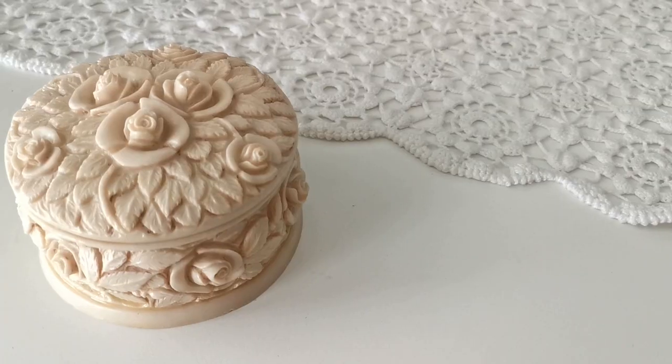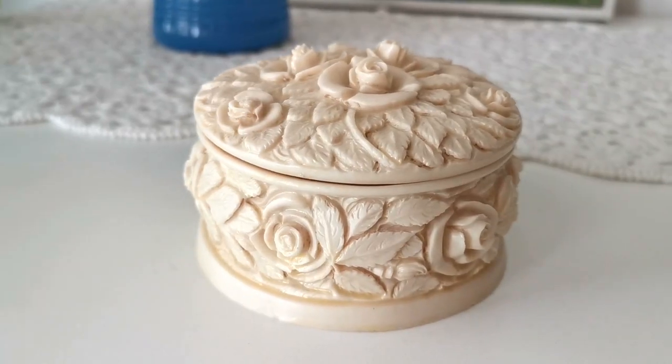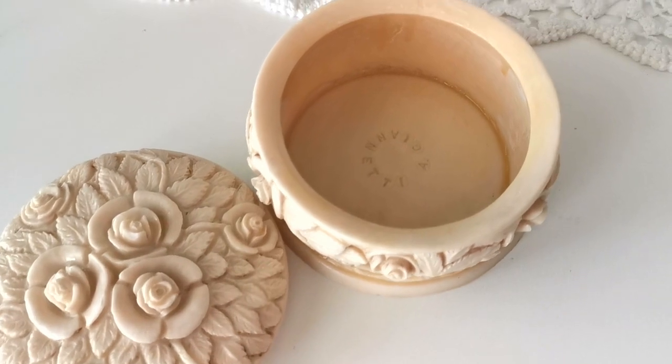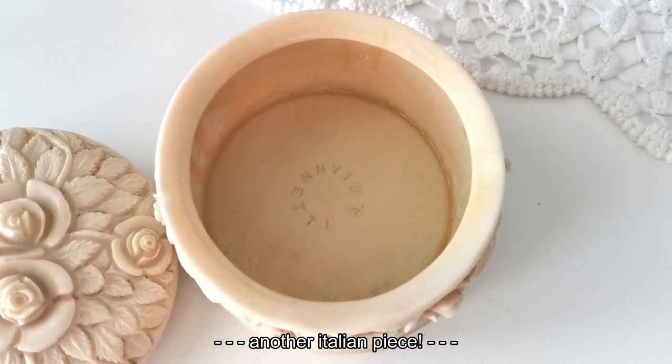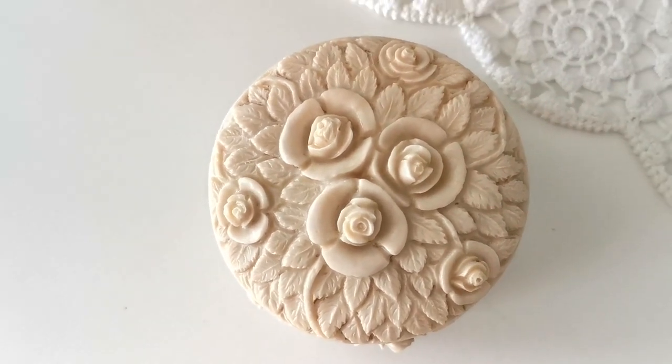And then I got the little box with roses in relief. The label said that it is made with marble powder and I can tell you that it is very heavy, so I think it could be true. Beautiful item, I think it's my favorite.